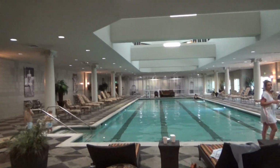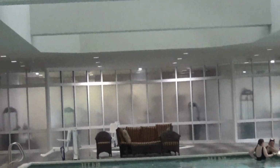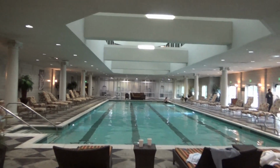So this is the actual pool area. What's it say down there? I don't know. 3 feet or something. Oh, that's all? I think it says 3 feet right there. And there's another pool out there. Yeah. That's what we were gonna walk outside to see if we could get to that one to tape. But it's pretty big.